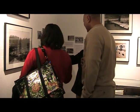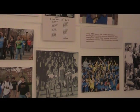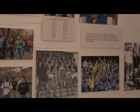A potential ETSU student was also intrigued by the Centennial Exhibition. I really like the museum. I kind of like vintage stuff, so this is really, really fun. It's old timey. Faculty members who may not be familiar with ETSU's history can also appreciate the Centennial Exhibit.